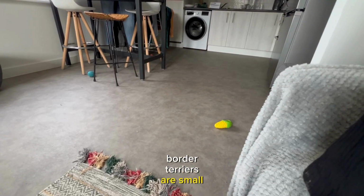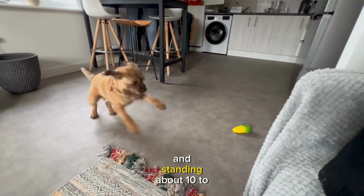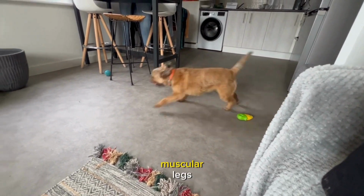Border Terriers are small, sturdy dogs weighing around 11 to 15 pounds and standing about 10 to 11 inches at the shoulder. They have a compact build with a deep chest and strong muscular legs.